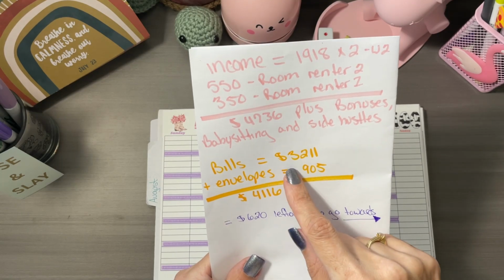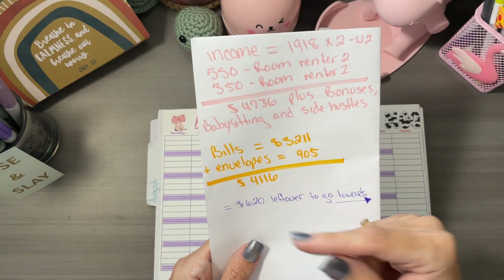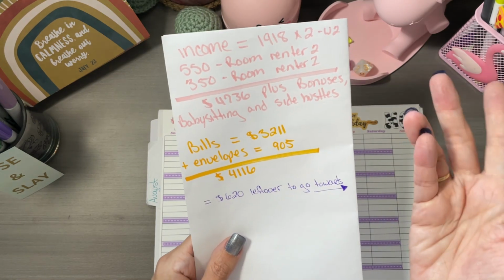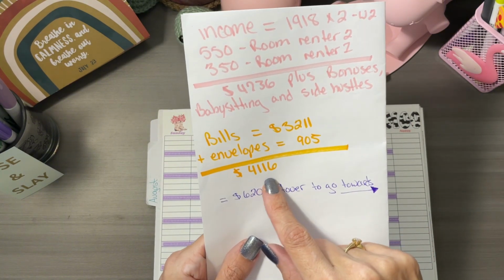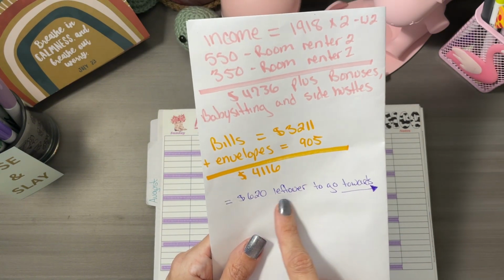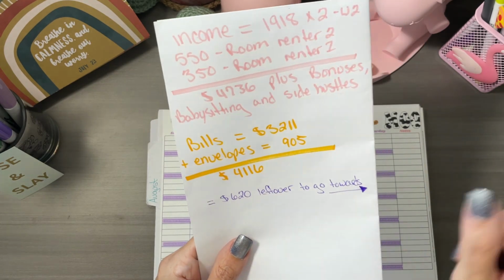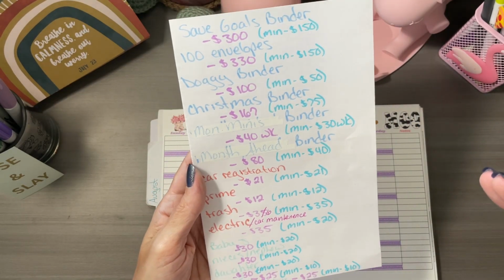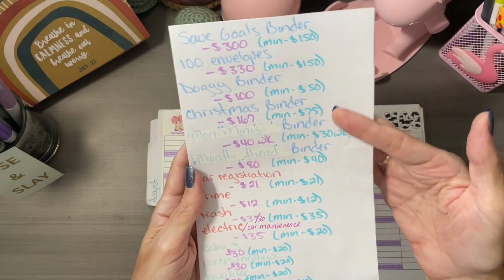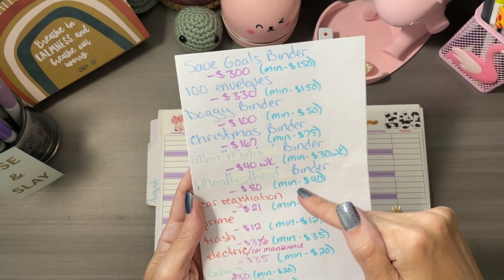The bills in general equal $32.11. Our envelopes for food shopping and my personal envelope, things like that, equal $9.05, which totals $41.16. That leaves $6.20 left over to go towards these other items. I think I see almost everything on here. Maybe. I think I'm missing one.